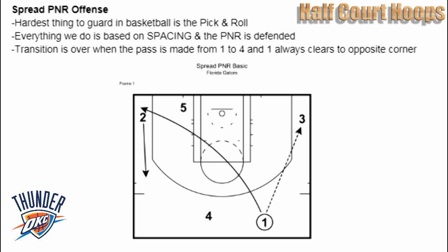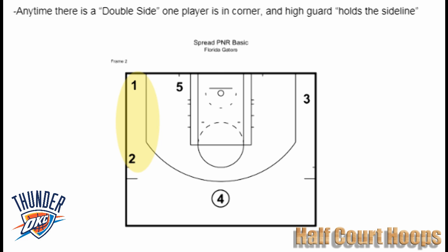More often than not, the pass goes to the wing and the point guard cuts through. That's the initial action if nothing else is there in transition: pass to the wing, cut through. Anytime there is a double side, so if there are two guards on one side, you have a player in the dead corner, which is deep in the corner, and the high guard holds the sideline, which just means he is right on the edge of the sideline, spacing the floor out as much as possible.